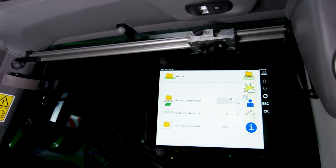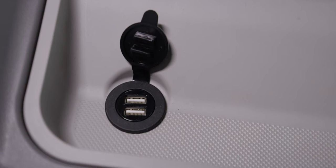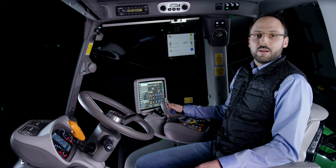In addition to the monitor rail, two USB chargers have also been integrated to keep mobile devices operational throughout the day. And the air conditioning now offers two additional vents and an improved filtration system for maximum air volume with quieter operation.